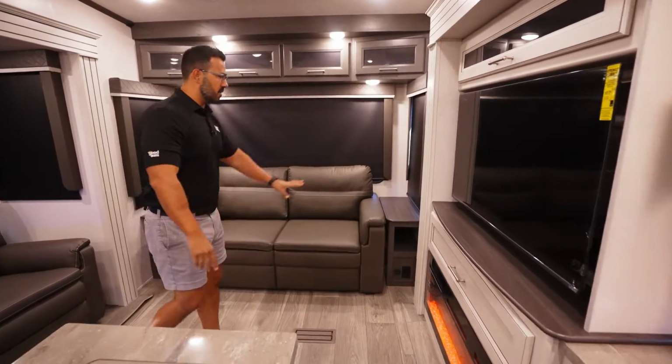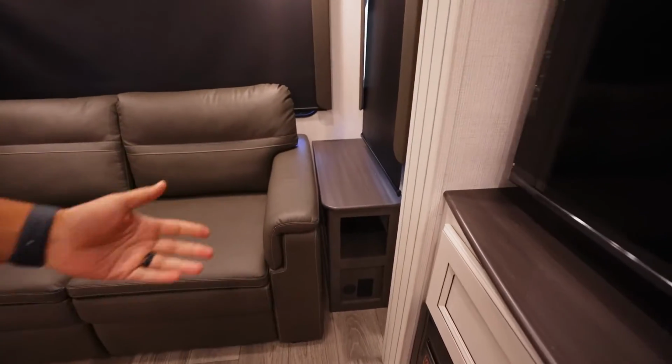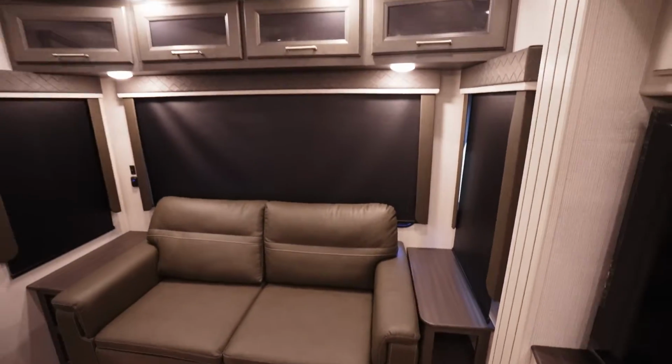Also on both sides of the sofa here, I do just want to point out you have your end tables there with some electrical outlets down below and storage above that rear window.